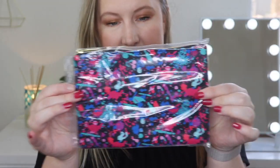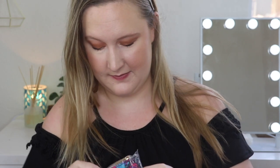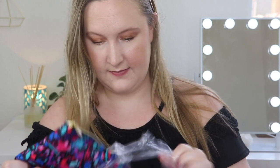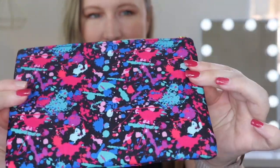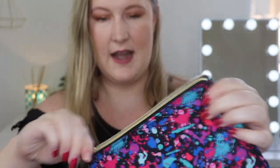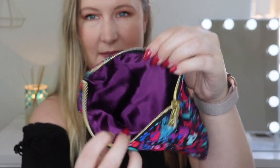Oh, I just dropped something. So it looks like this is the makeup bag. This is cute. Let me get out of the wrapping so we can look at it a little closer. I like this. It looks like graffiti. I love all the colors. It has a gold zipper on top, and on the inside it's purple. This is definitely cute. I have a million zillion makeup bags. A lot of times I put my giveaway prizes in these, but I think this one's super cute. And then let's move on to the item that fell out of the bag.